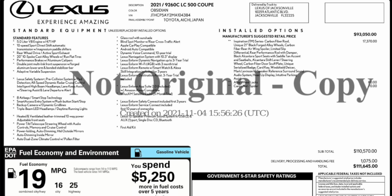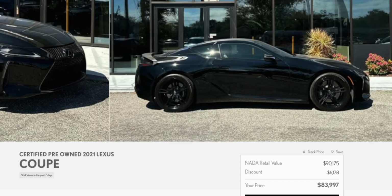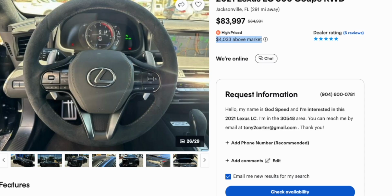Now, here's the other thing too, right? 0 accidents and the fact that we only have 6,000 miles on this vehicle. So somebody's been storing this for me. And guess what? They've taken off, what's that? 112 minus 84. Hold on, 112 minus 84. Guys, they've taken $28,000 off of the price of this.